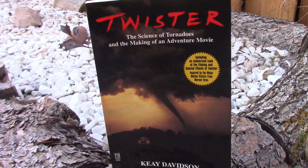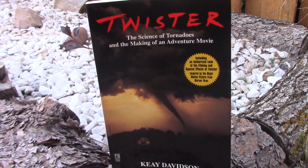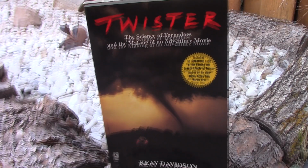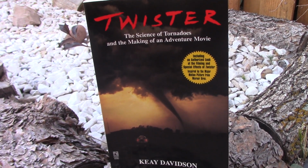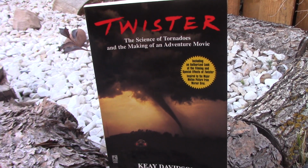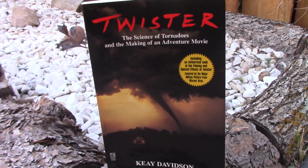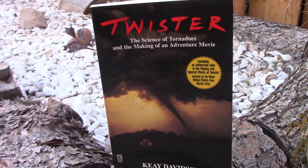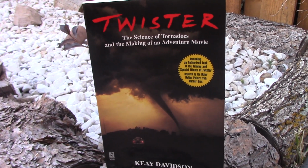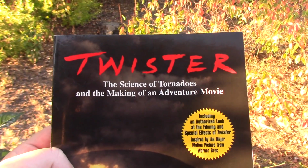Today we're going to check out Twister: The Science of Tornadoes and the Making of an Adventure Movie by Keay Davidson. Now, I do apologize, I'd originally read this right after Reed Timmer's book to kind of tie it in, but we just are so busy in this whole last month of September that I was unable to get around to recording my review on it. And so, yeah, better late than never. Let's talk about it. Alright, so let's take a look at the cover first.